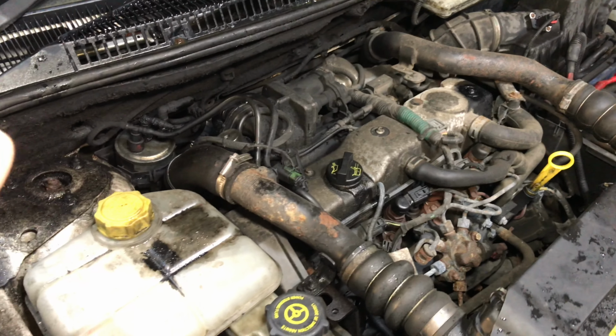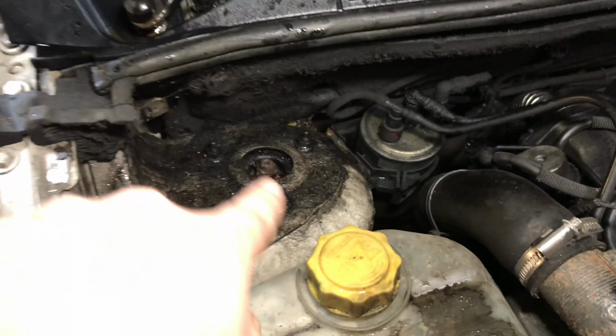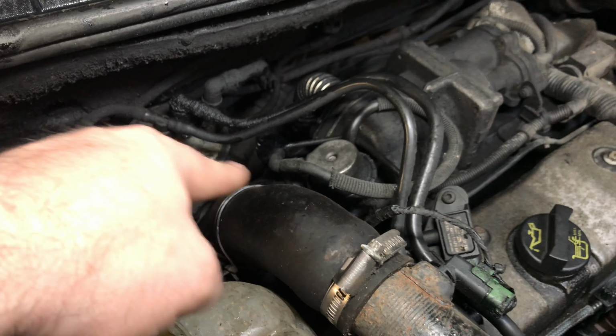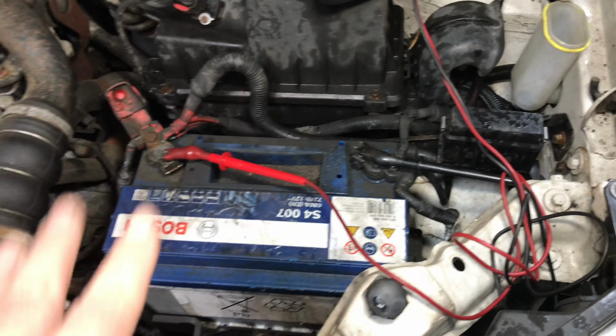So it's been lying for about maybe 6 months. So you can see a bit grubby up here. It looks like there's a boost leak up here. The battery is totally flat. So we'll take you to the scan tool.